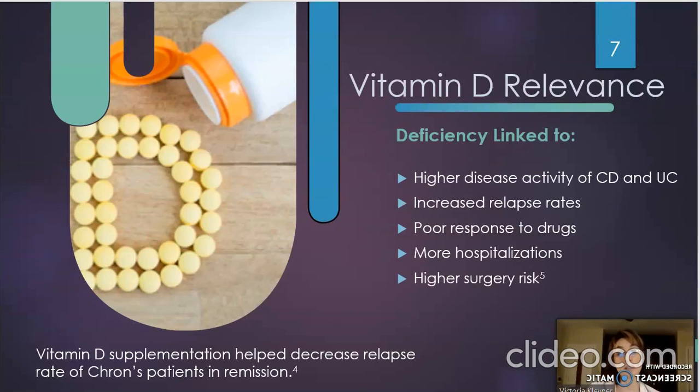So, how is vitamin D relevant in regards to Crohn's and ulcerative colitis? Is that a deficiency has actually been linked to higher disease activity of these conditions, which includes increased rates of relapse and poor response to whatever drugs one may be taking. This ultimately lands people in the hospital, sometimes requiring surgery. Scientists' experiments have confirmed that vitamin D supplementation does help decrease relapse rate of Crohn's patients who are in remission.